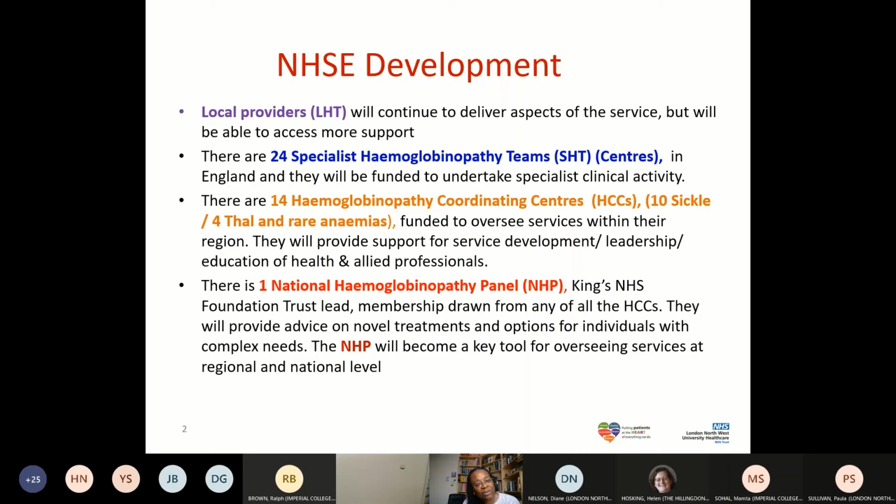And then there's one national haemoglobinopathy panel, which is for the whole of England. Most of the membership of that panel is made up of individuals from the HCCs. And they have overall coordination of very specialist aspects of haemoglobinopathy, for example, who will go for bone marrow transplant and things like that. So it's just to give you an idea what this is about.